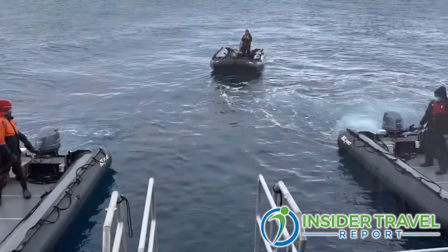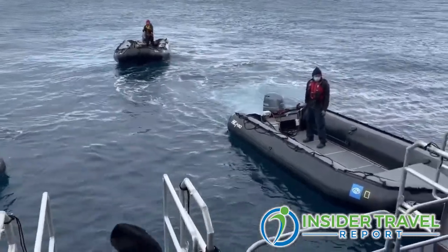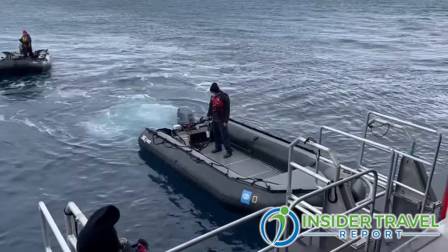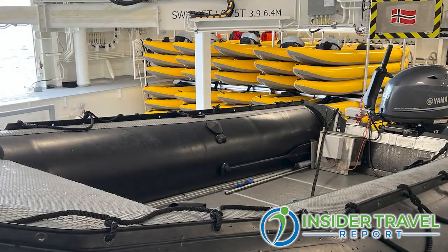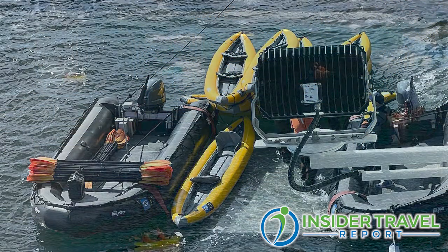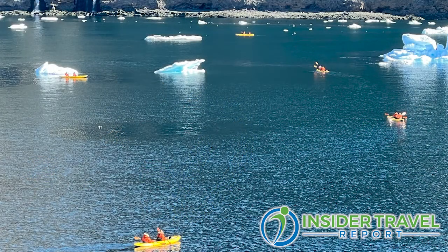And then you have a wonderful operation with your Zodiacs. I've never seen where you can unload them on those sides and get them out. You can board on both port and starboard sides. You can board in the stern. There are so many ways to get on the Zodiacs, and then you have, of course, your sea kayaks too. So you're pretty well outfitted, right? Yeah, very well outfitted. Expedition-wise, I think that's the most versatile operation possible.